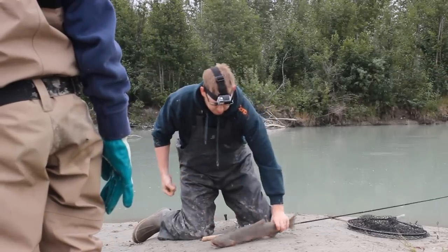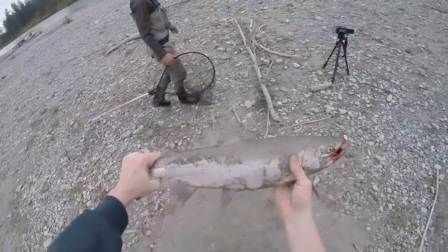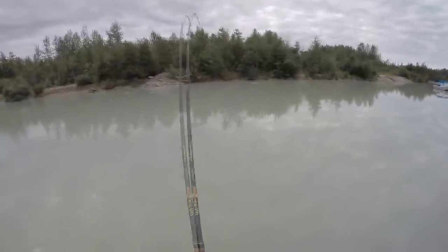This silver right here is a real average size one, but is nice and bright. You want to eat them when they're as silver as possible. As soon as they start to turn a little bit, then it gets dodgy. If they're full-blown red, you don't eat them.